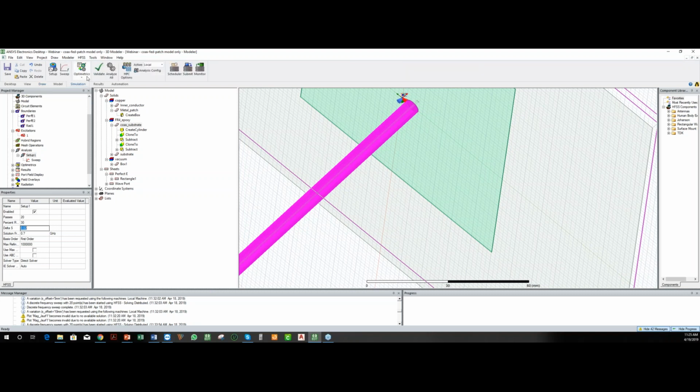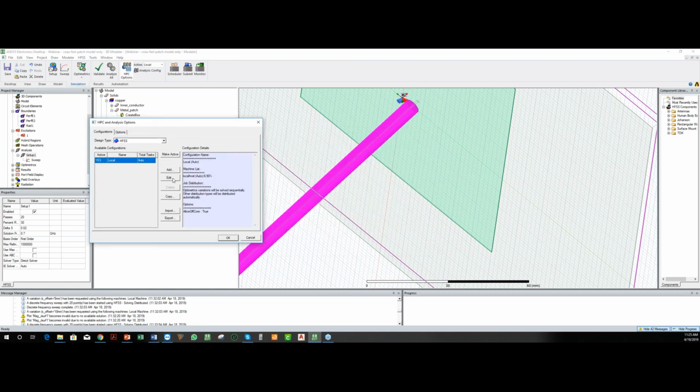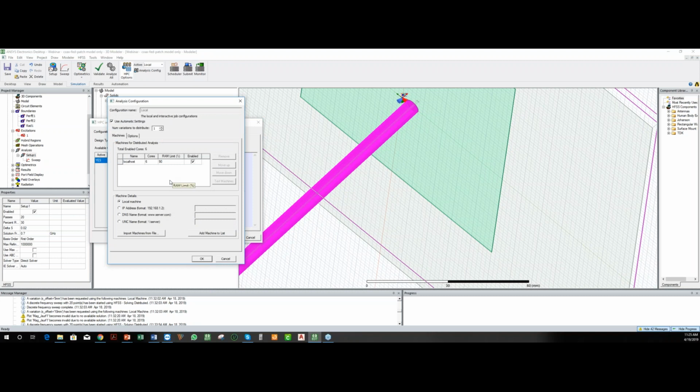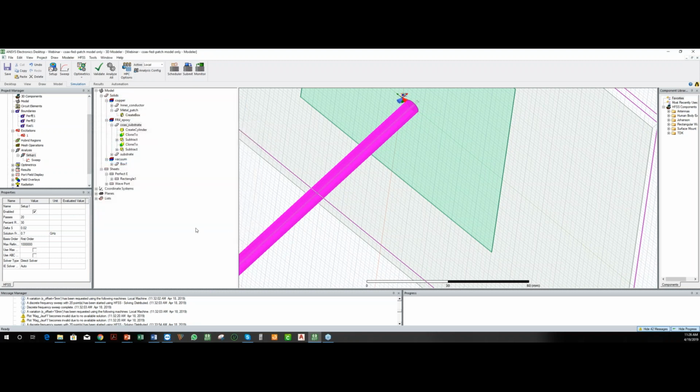And lastly, if you have the HPC license available, I would make sure that the number of cores are set to the maximum that the PC can handle. This particular PC has 6 cores. That's why I have it set to 6 over here. Because you want to take maximum advantage of your hardware.